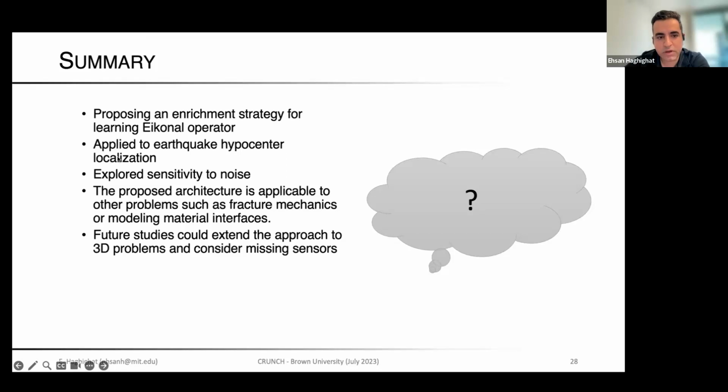We applied it for hypocenter localization. I have applied it for a few other problems, but working in industry, it's not easy to publish. So those are still sitting somewhere. We explored sensitivity to noise.